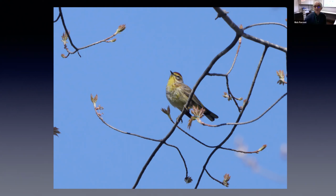Now this one was shot again in my backyard this spring, but we have in our past shows put a video clip of these birds in, because one of the ways you can identify this bird is by their tail pumping behavior. You can see the tail going like my finger if you look at my picture up in the corner, and that's a giveaway that you're looking at a palm warbler if you're looking at a warbler.